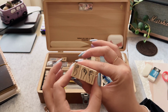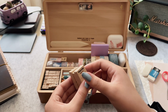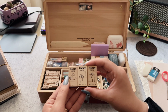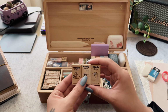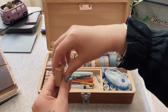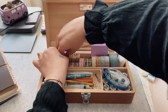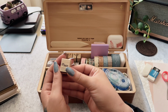These are the stamps. I don't use stamps that often, but I really like these stamps because I'm able to build upon them. I guess that's what I don't like about stamps, is that I can't really commit, but these hand stamps have been super fun to play with. You can do so many things with them and just put your own spin on it. I also have this cute little tiny painting one, which I'll try to do like a mini painting every week. It's been really fun to play with.